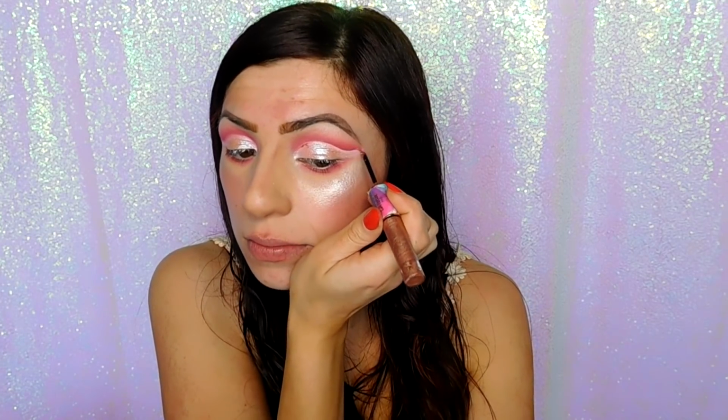I just love it. And before I forget, because I almost did, I'm gonna go ahead and take this Tarte glitter liner, and I'm just going to outline where I placed down the cut crease because I just like doing this for some reason. It makes the eyeshadow pop a little bit more. So now for the final touch, I'm gonna go ahead and do a purple smoky liner.